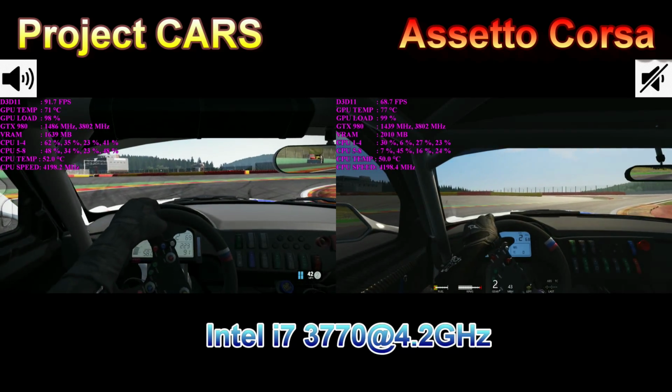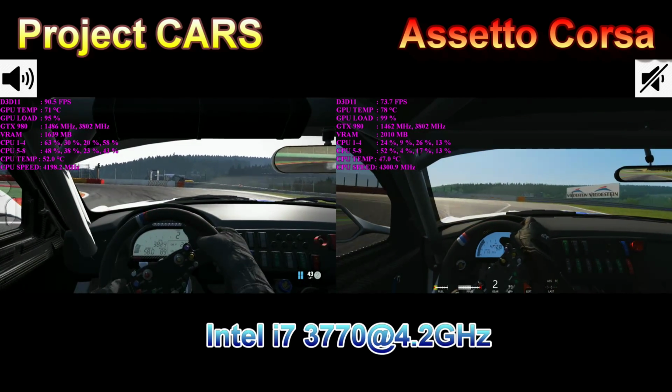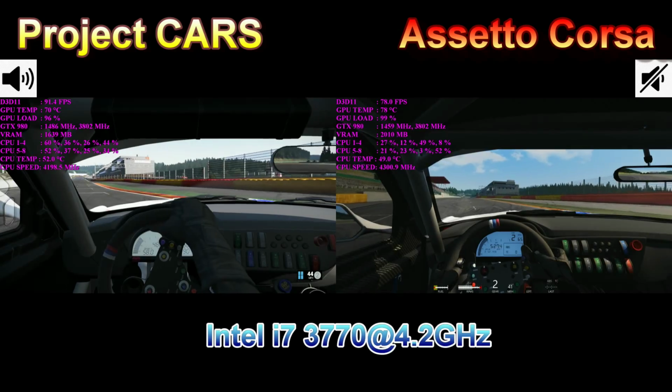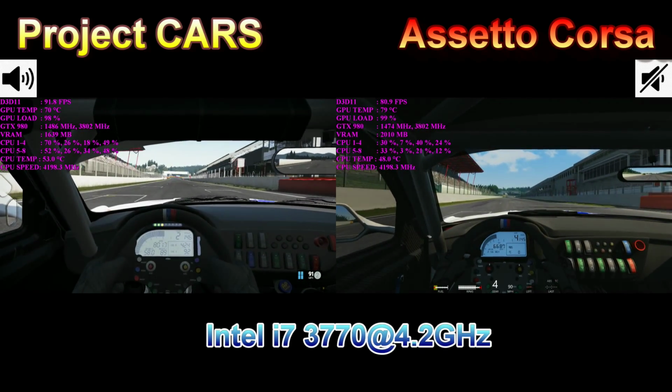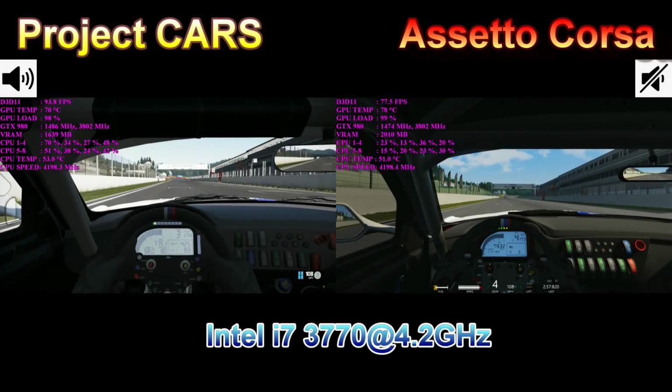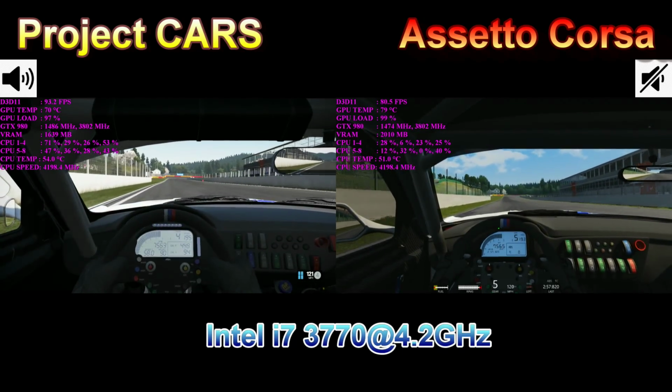This is my Project Cars and Assetto Corsa face-off. Now I'm pretty much making this comparison not only to show how the games look when running side by side, but I'm also trying to show off the performance between the two games.